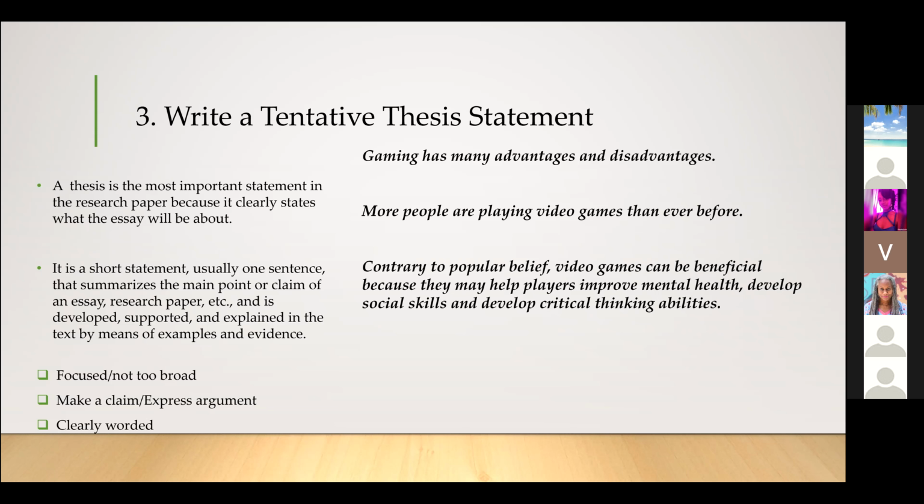Oh, this must be the right answer with all this fancy spinning. Okay: contrary to popular belief, video games can be beneficial because they may help players improve mental health, develop social skills, and develop critical thinking abilities. So let's look. Is it focused? Yes, we know exactly what the writer will talk about: the mental health, the social skills, the critical thinking. It makes a claim. The claim is that video games are beneficial. That's a claim that can be supported, and that's a claim that someone else can refute. That's how you know it's a claim, because someone else will say, no, video games aren't helpful in any way. They're destroying mankind. At least the mankind in my house.